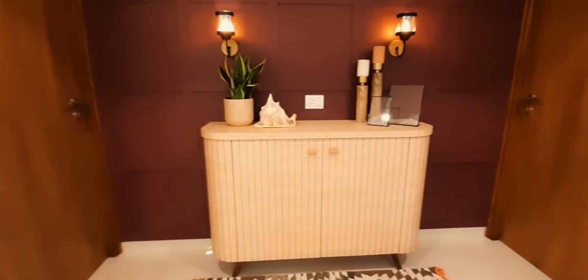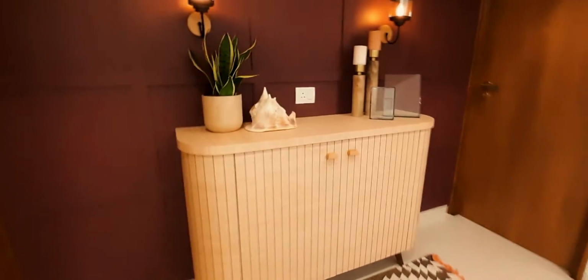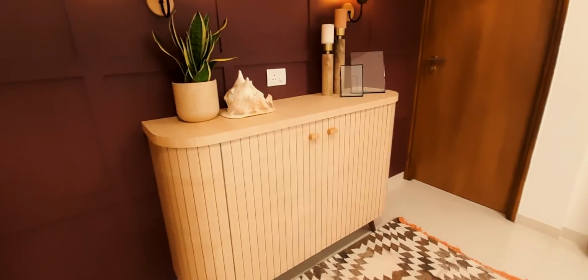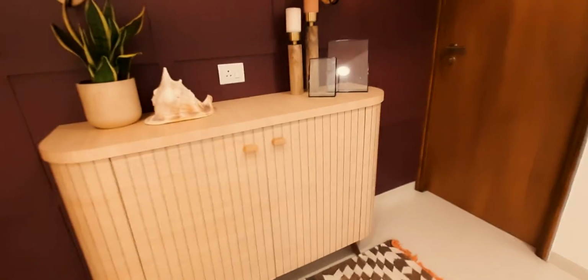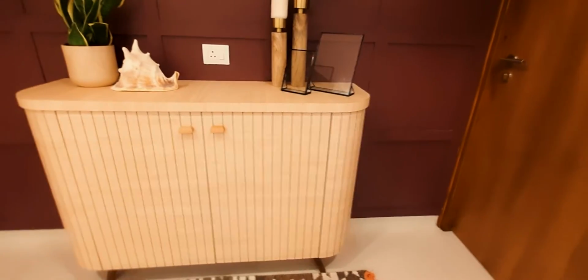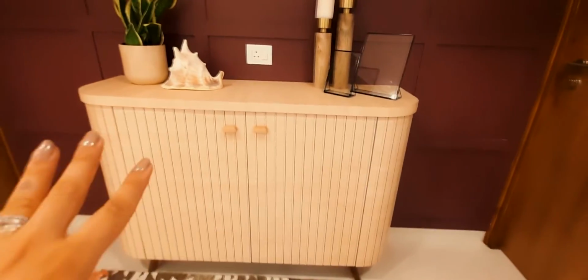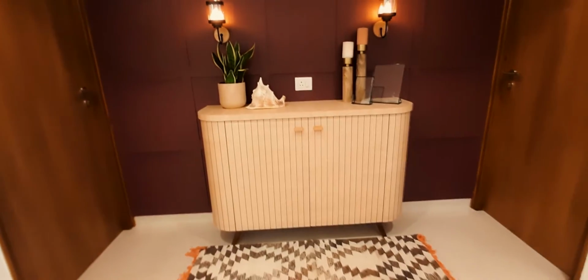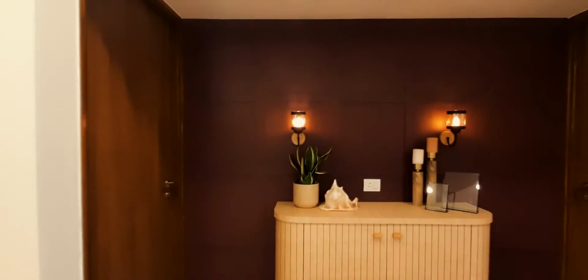So what we've done here is to create a sideboard which has the similar pattern as the television unit, and we've rounded the edges of this unit. It looks seamless and it has two shutters. We've given it very minimal looking knobs, and we've anchored it on this beautiful board and batten wall.